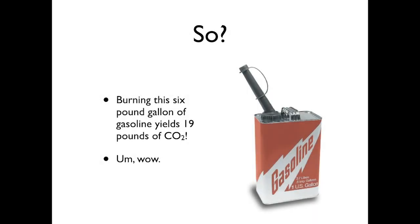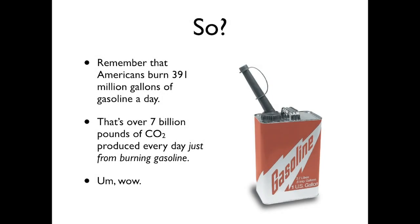And you can also think about other aspects of that mathematics. So we get 19 pounds of CO2 that has a volume of 1,100 gallons, which you normally would convert to cubic feet or cubic centimeters or something. But wow. 391 million times a day we do that in the U.S. For numbers for 2017, that's over 7 billion pounds of CO2 produced every day just from burning gasoline. Multiply it again roughly by 4 to scale it up to total U.S. emissions. And U.S. emissions are now, I think, on the order of 15% of global emissions. So you can do the math from there.